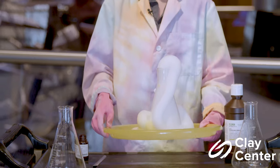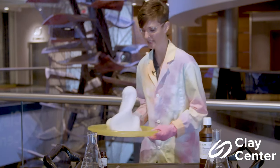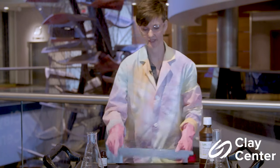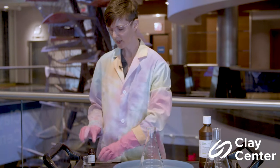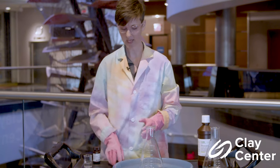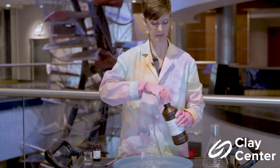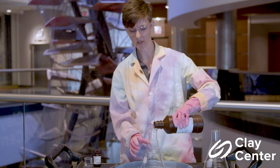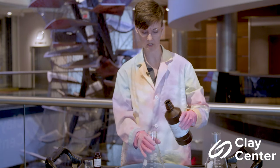All right, so since this is kind of a mess, I'm going to move it over to the side and get a new tray for the next part. Okay, and our final experiment, again, we're going to be using similar ingredients, the same chemicals. So we're using a little bit more hydrogen peroxide for this one. Now this one's a little trickier. You'll have to use your observation skills, you'll have to be keen for this one.